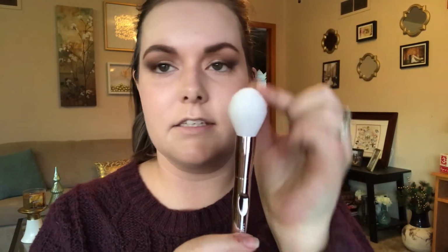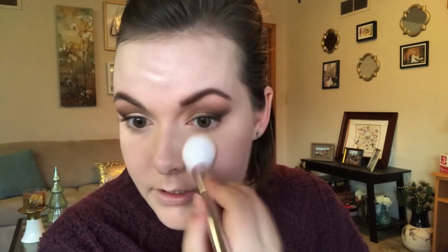Alright, for powder, I'm going to be using this CoverGirl Advanced Radiance Powder underneath my eye. I'm going to be using this Precision Setting Brush. Very nice. It's kind of tapered. I think it's beautiful. Let's see how it works. I'm very excited about this. Very nice. Feels very soft. All of these are very soft brushes, I will say that. And still, for the quality of these, $1.50 each, you cannot beat that. You just can't beat that.